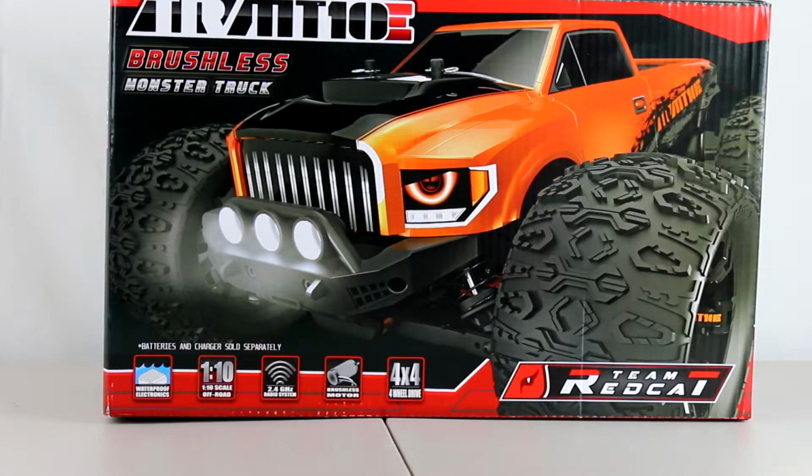Now guys, we were contemplating between this vehicle and the Traxxas Stampede. These two kind of fall into the same line of trucks, with a lot of similarities in regards to the size and scale of them. But you know what? We wanted to take our chances and see something a little different this time. We wanted to see what Team Redcat had offered.